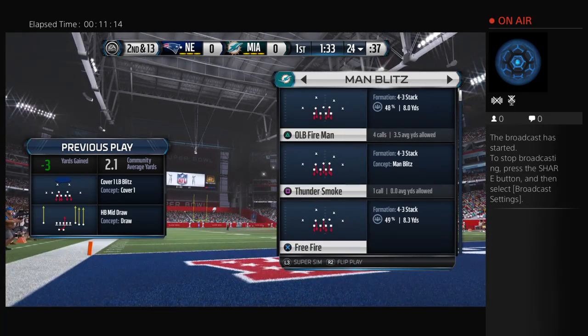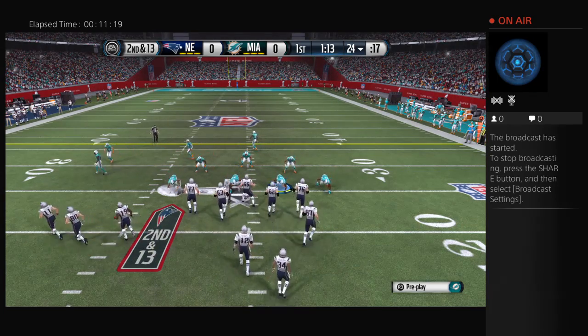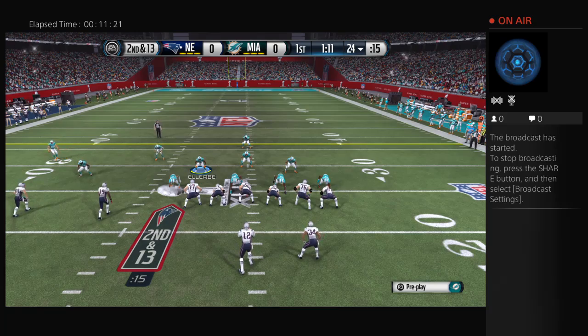Julian Edelman is not just a feel-good story. This is a good, solid football player. He can be an outside wide receiver. He can return kicks and punts, and he can play the slot. He can do it all.